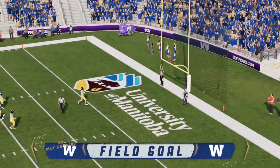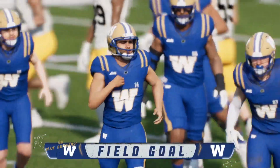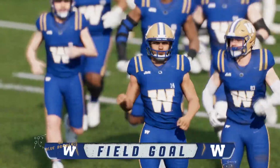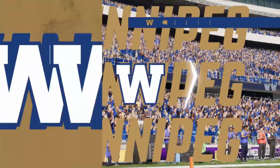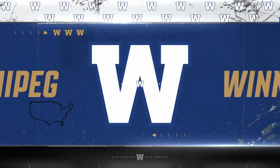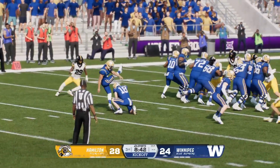He splits the uprights. The lead now trimmed to 28-24. And you want a touchdown and you want to be aggressive, but man, right down the middle, that obviously gives me some confidence down the road that I can trust this guy.